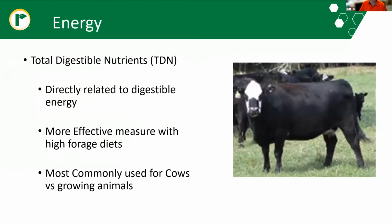Okay, Brandon? Yep. So energy, you kind of hit on it earlier, but total digestible nutrients, TDN, is a big player when you're talking about cows. This number directly relates to the digestible energy available. So when you look at a feed analysis and you see a TDN number, the higher the number, the more energy is available to that animal. This TDN value really works on high forage diets. So when you're talking about grazing animals, cows, we really use TDN. That's how we measure energy in cows. But in growing animals like feedlot cattle, TDN is usually not the number that we use.